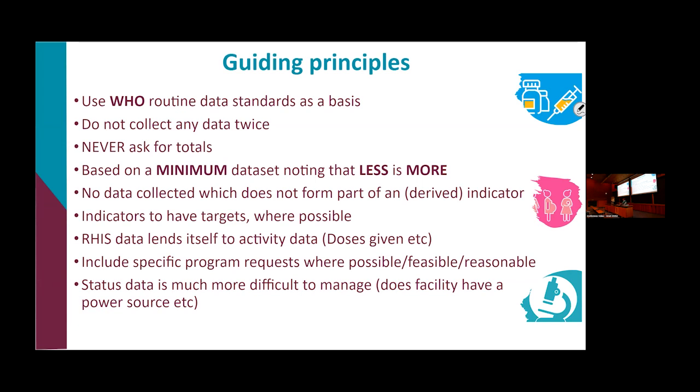It must be based on a minimum data set. Less is more. No data is collected which does not form part of a derived indicator. I will give you 2 or 3 count indicators, but that's all. Indicators must have targets. RHIS data lends itself to activity data. Doses given, antenatal visits. You may have to include specific program requests. It's a balancing act. And status data is sometimes very difficult to collect.